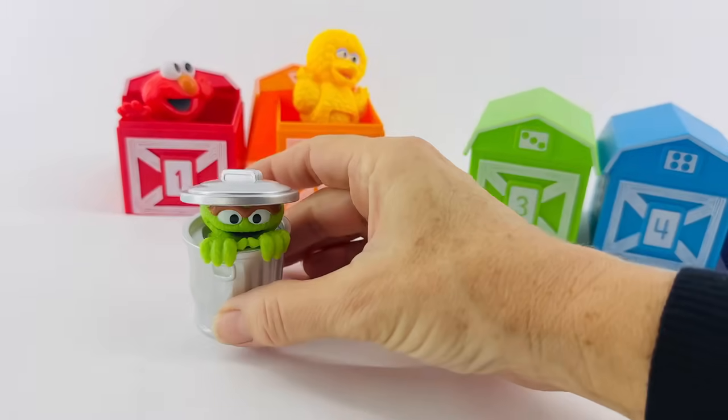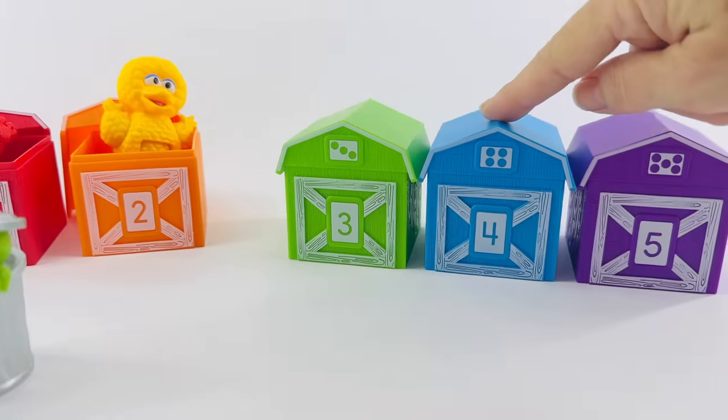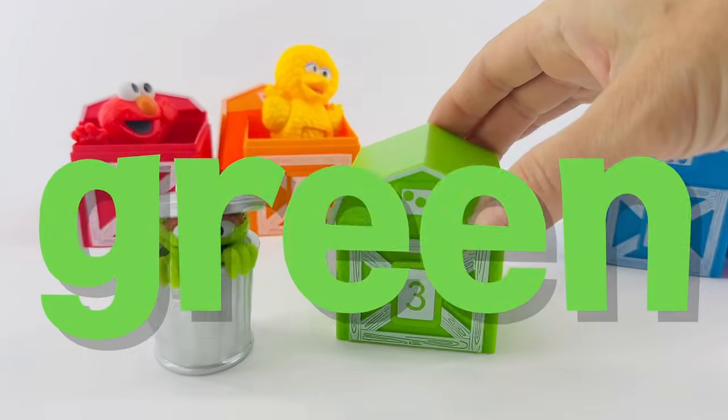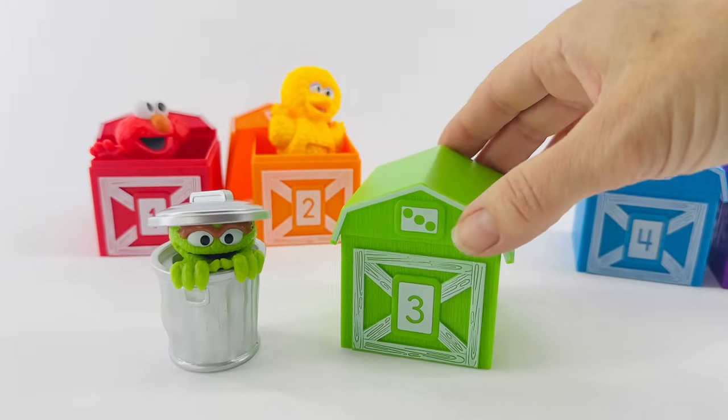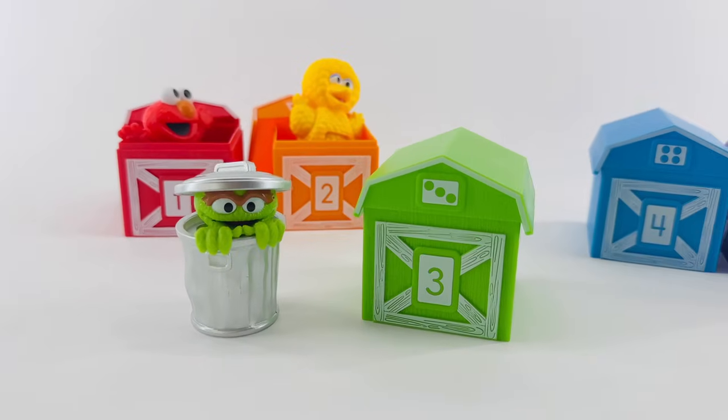Which house should Oscar the Grouch live in? Do you think the green one, blue, or purple? You're right, the green one, because Oscar is green also. Let's count the dots. 1, 2, 3. This house has 3 dots.